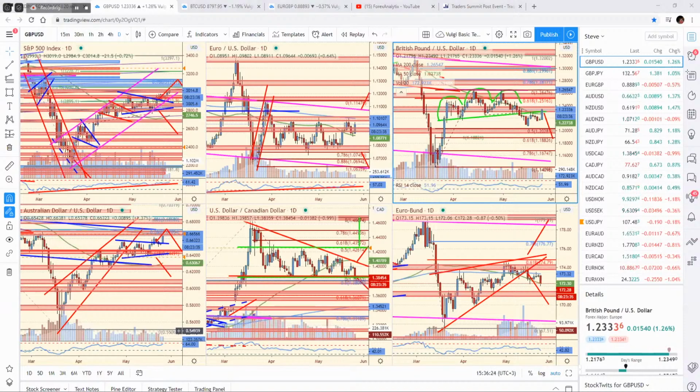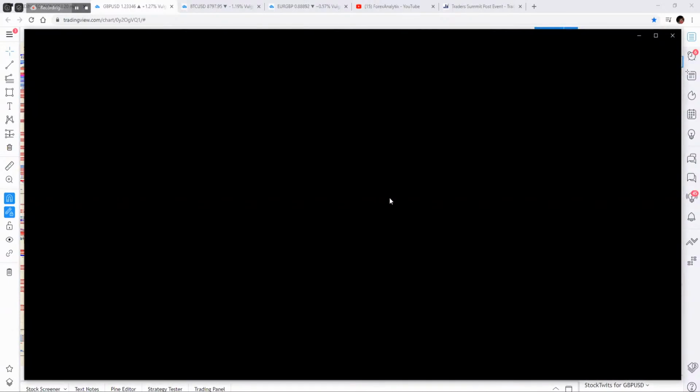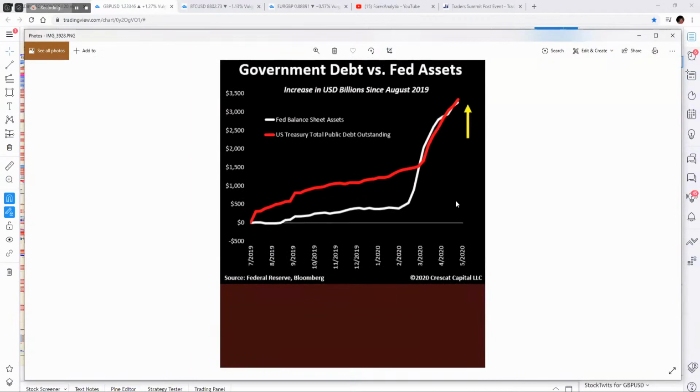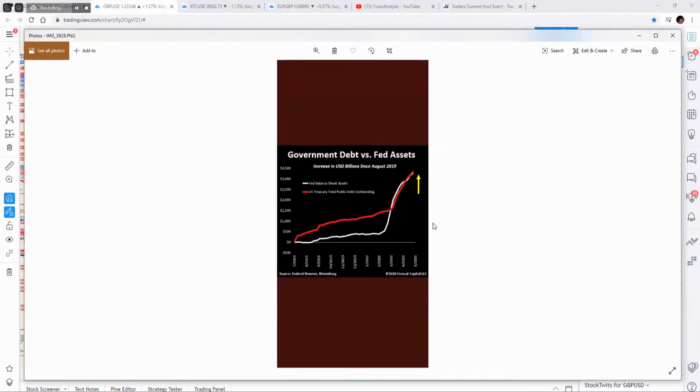You say it's not a one-to-one relationship, but do you know what is a one-to-one relationship? What's that? Let me show you. The balance sheet. This is now a one-to-one relationship. There we go. Yeah. Fed balance sheet and that. Yeah, exactly.